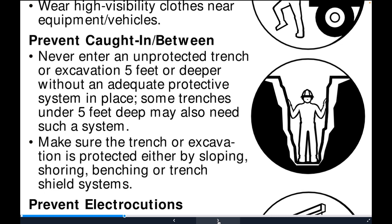And remember this, an unprotected excavation 5 feet or deeper without a protective system in place. Some trenches under 5 feet may also need some type of system. So just remember, anytime we're digging in the earth and we're greater than 5 feet, we must provide protection for all workers. So make sure it is protected by either sloping, shoring, benching, or trench shield systems.